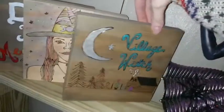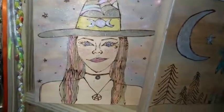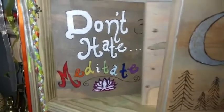Some night lights my sister made. I have so much stuff. Pins, some cool wooden hanging art things. I use the color shift paints on this too. Isn't it so beautiful? So pretty. I love it. I can't stand it. And don't hate, meditate. These are all $25 a piece.